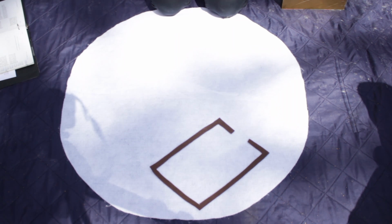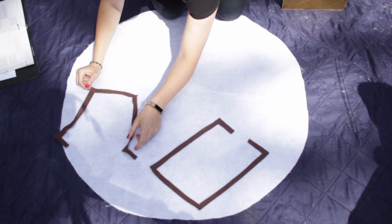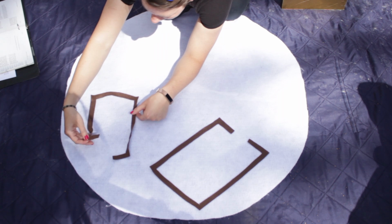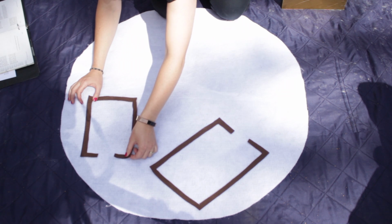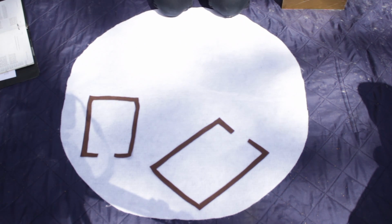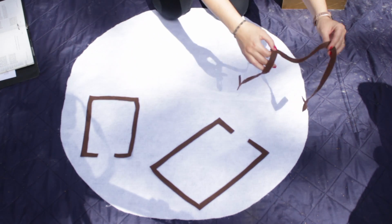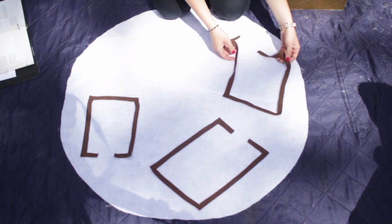Let's see what else we got. Oh, we got another one. Here's a big arch becoming a sort of picture frame, framing our beautiful meadow. Oh, we're gonna make lots of picture frames, it looks like. We put this one over here. We are going to turn it.